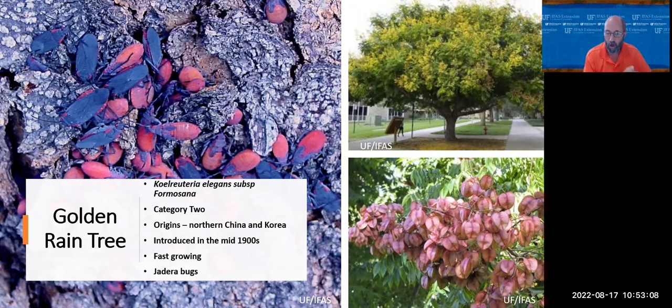Each one of those little colored flowers, the colored part is not a leaf, it's a petal. So if you open it up, there's a couple seeds inside of it. This thing will drop millions of seeds. They go all over the neighborhood, and they are very, very attractive to Jadera bugs, which you see in the picture on the left. This is a very small insect. It doesn't bite, it doesn't hurt you or your house. All they do is eat the seeds that these trees create and drop all over the place.